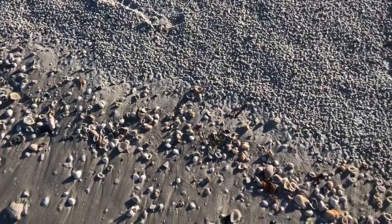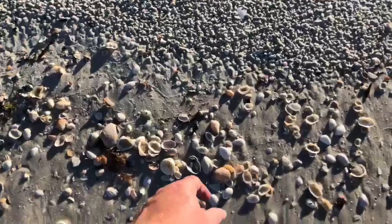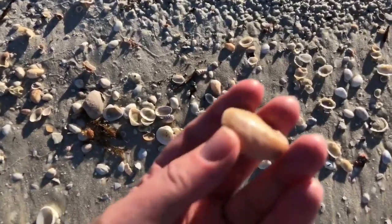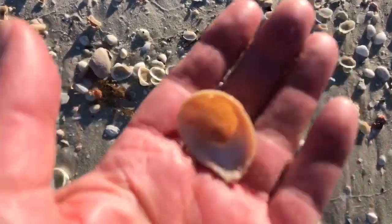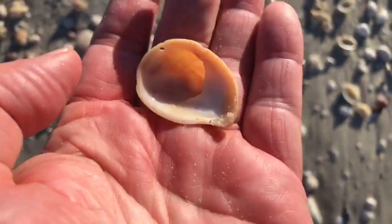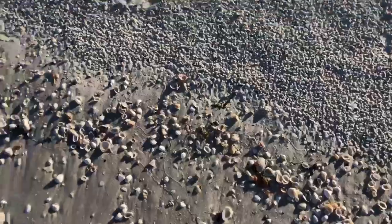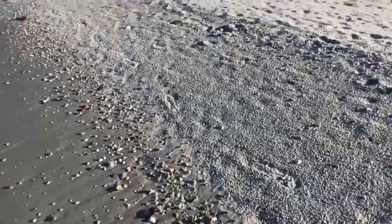Listen to that bird. I don't know what that is. Noisy. Beautiful. Lots and lots of these slipper shells on the beach. Lots of slippers out here this morning. I don't know what that bird was that was screeching. Never heard a call like that before.